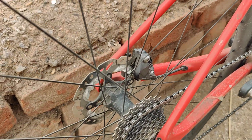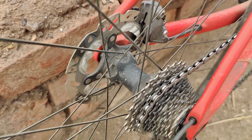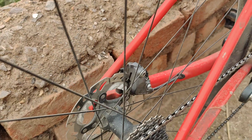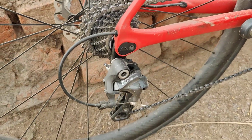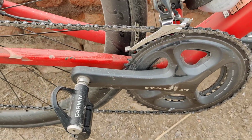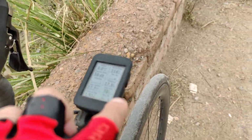I loved the disc brakes because the way I ride, it becomes pretty dusty. As you can see, there's a lot of dirt right now as well. Sometimes it rains, and these brakes have been pretty nice and held up. So this bike came with an Ultegra setup, and I upgraded. I got the pedals, which are the Garmin power meters. They work pretty well with my cycle computer.